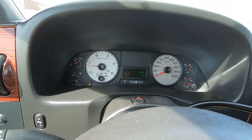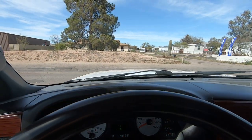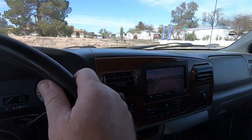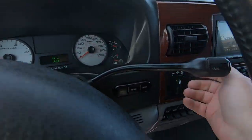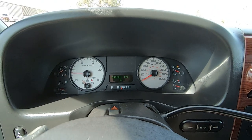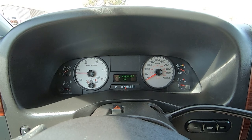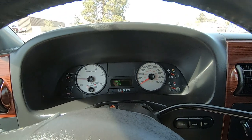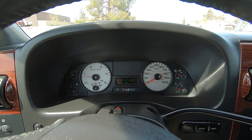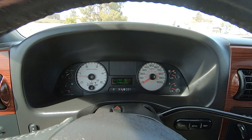Now we're gonna go to four high. Low range goes away. We go to drive. We go to reverse in four high. There's your back camera again. Neutral. All right, let's do a little check up here. Engine temp okay. Transmission temp okay. Oil pressure okay. Brake fluid level okay, all doors closed, air filter okay, 89 miles to empty, system check complete.